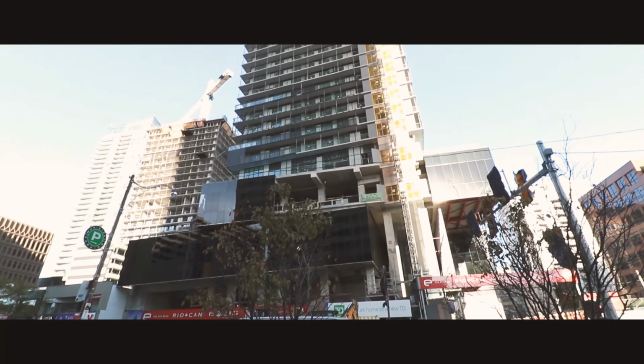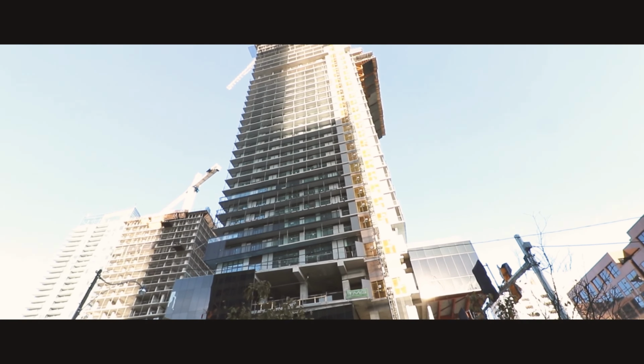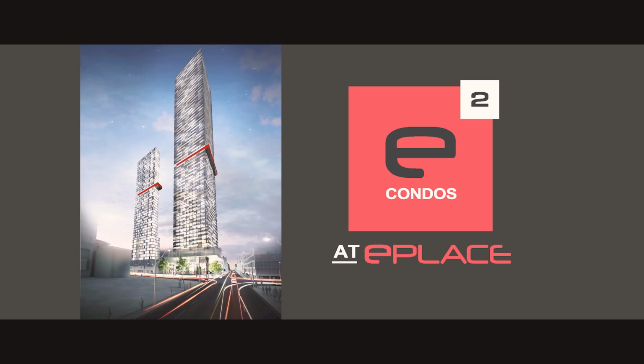Metropia, the developer, they've been very, very successful at their previous projects in this neighborhood. They sold E2 condominiums, and that was one of the very popular condominiums that got sold out here. And it's currently under construction. Now we're selling, and we're very excited about E2 condominiums, and that's right next to E condominiums.